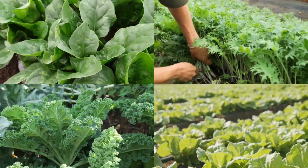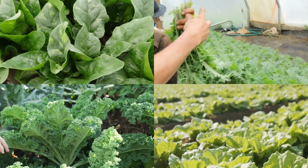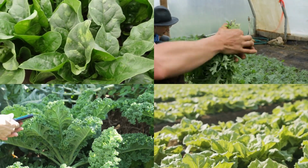If you're looking to grow vegetables in your shady yard, you're in the right place. Here are some veggies that thrive in the shade. Leafy vegetables such as spinach, arugula, kale, and lettuce are great choices for planting in a shady yard.